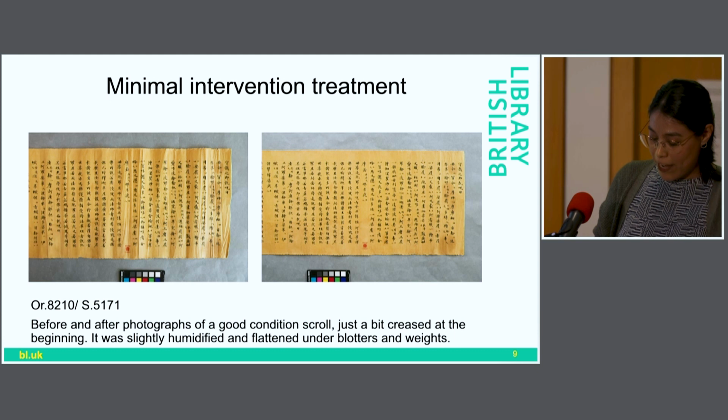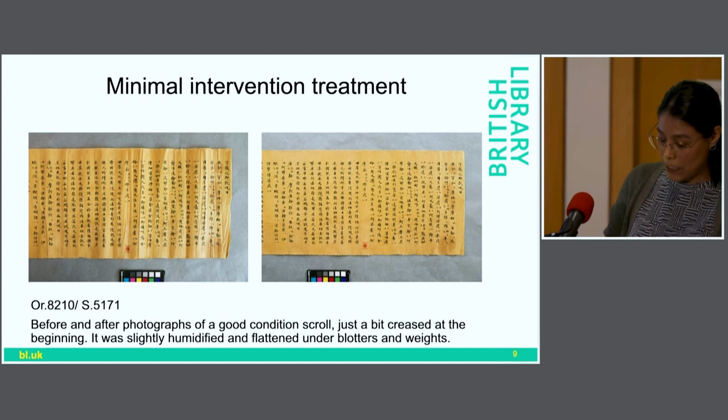This is a before and after picture of a scroll in good condition, needing a tear repair and infill of the loss at the beginning. In our minimal treatment approach, we tend to only infill large losses which pose a threat to the scroll's stability. Small losses, which are at low risk, are usually left untreated. If there are any tears or crumbly bits, they may be secured with Japanese paper.